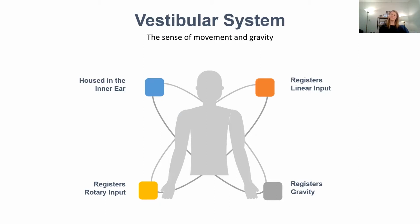Okay, so the vestibular system is our sense of movement and of gravity, and the sensors for the vestibular system are actually in our inner ear. That's why sometimes we find with kids, if they've had chronic ear infections at a young age, they'll have problems with their vestibular system. Or maybe as an adult, you've had a situation where you've gotten vertigo, where you're feeling dizzy. That's a problem with your vestibular system. The vestibular system is housed in the inner ear, and it registers all sorts of movement.